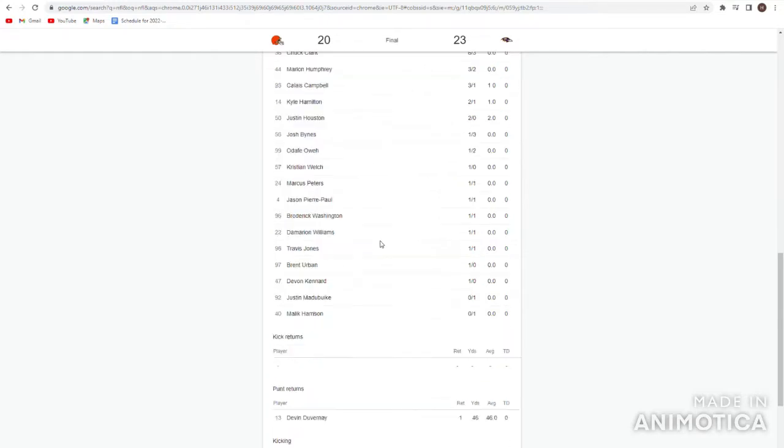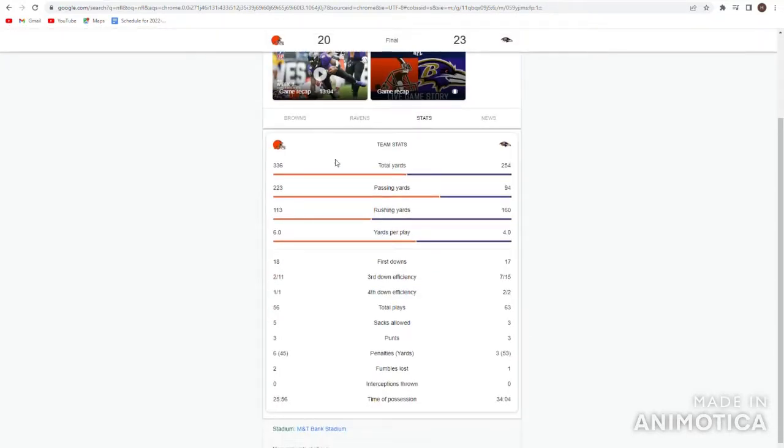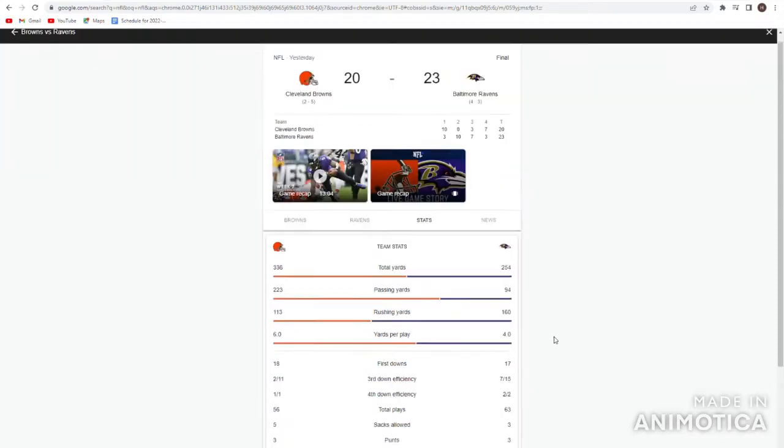He was a menace. It's really all up for this defense. I don't think they play that well. For the stats, obviously, the Browns got more yardage. They played better. But obviously, the rushing yards went to the Ravens. They were just simply more physical up front. They were better. When it comes to third down efficiency, they were better as well. In terms of just overall fundamental football in this game, I think the Ravens were better.